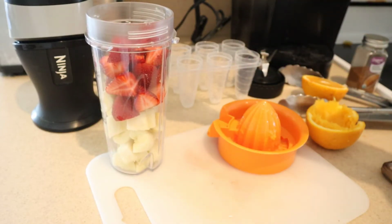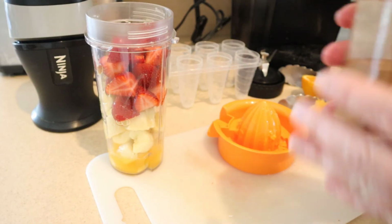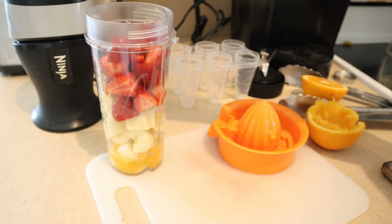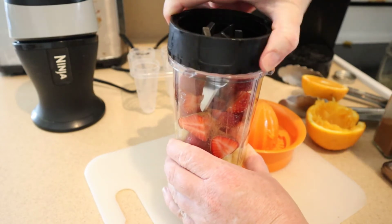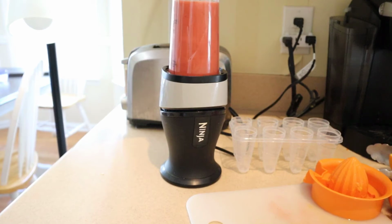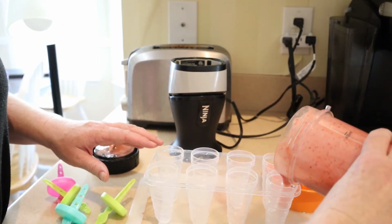And I'm gonna go ahead and pour the juice in. And then I'm gonna add in a little bit of cinnamon, because cinnamon is a really good anti-inflammatory and it's good for a boatload of other things as well. All right, I'm gonna pour the mixture into 4 of these.